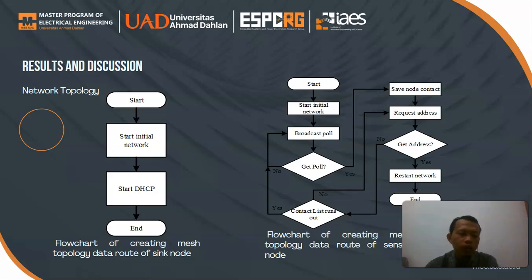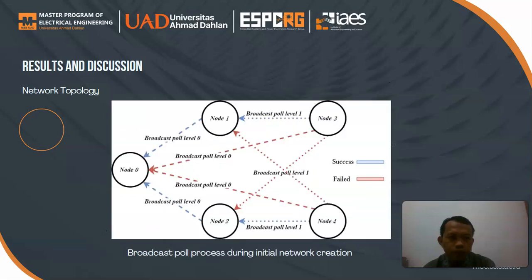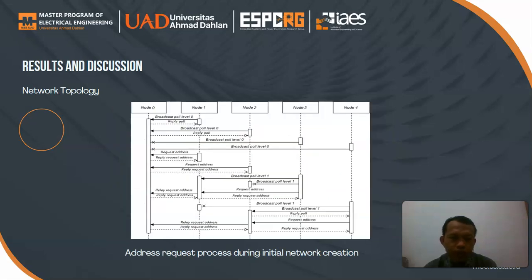And then, this is according to the network topology, the flowchart of creating mesh topology data route of switching node, the left one, and the right one is the flowchart of creating mesh topology data route of sensor node. And then this is the broadcast process during initial network creation. The blue one is the success one, and the red one is the failed one. As previously mentioned in the introduction, this is the WSN illustration. And this is the address request process during initial network creation.